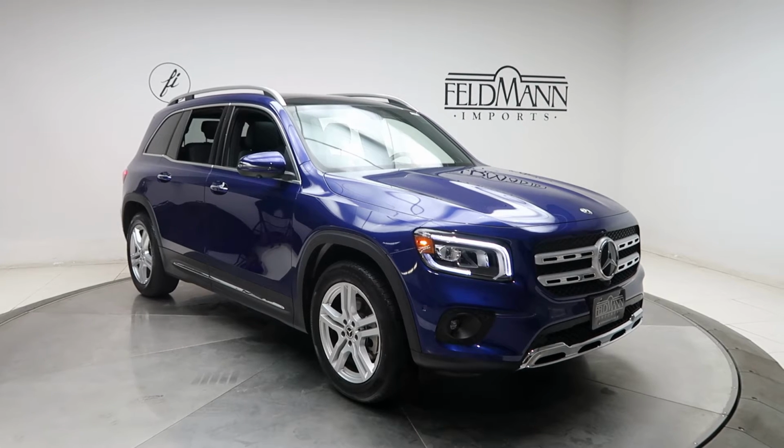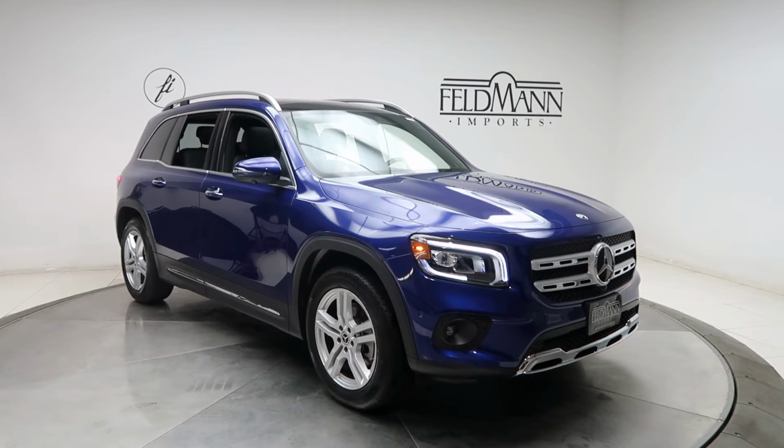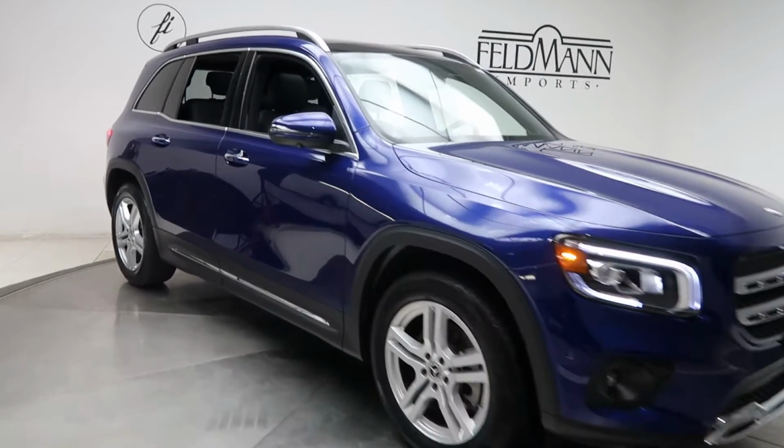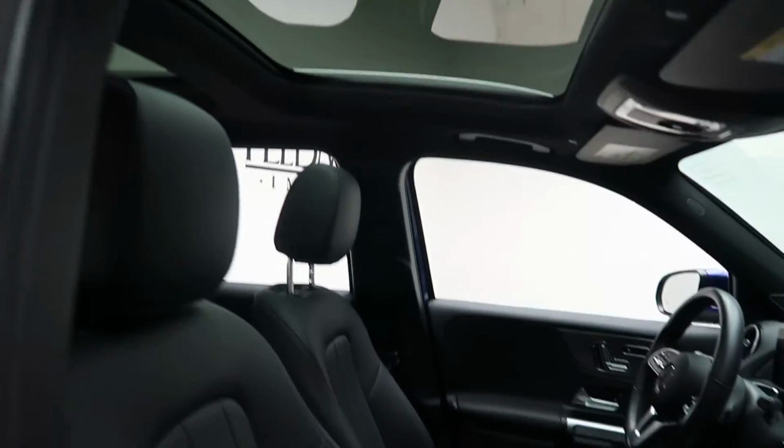For wheels, we've got 18-inch 5-spoke alloys. The tires are in good condition. Front and rear LED daytime running lights. Black MB Tex interior. Panorama sunroof.